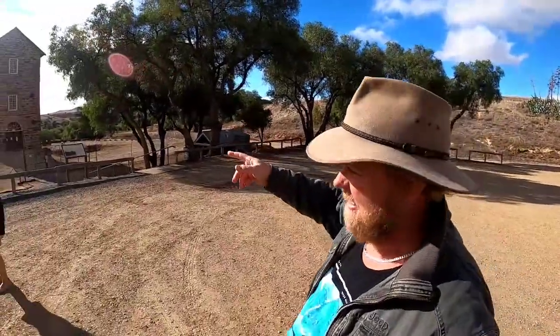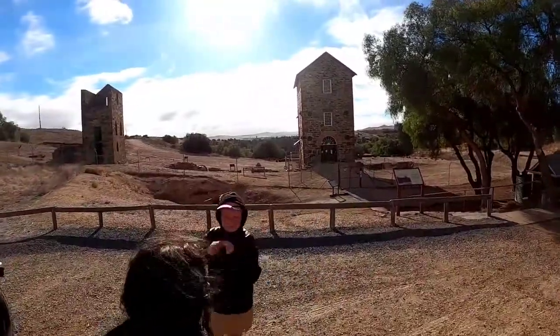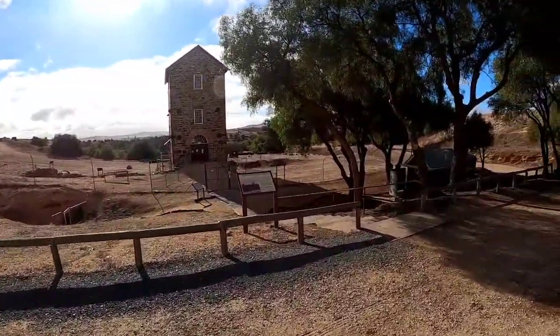So this is our last key entry place. This is Morfett's engine house. Not sure if we can go inside. We'll soon see, I guess. See what it's all about.